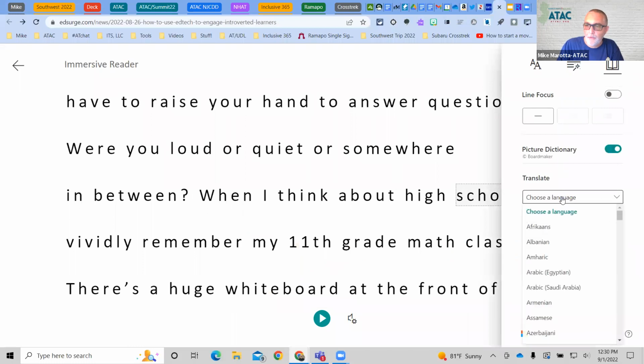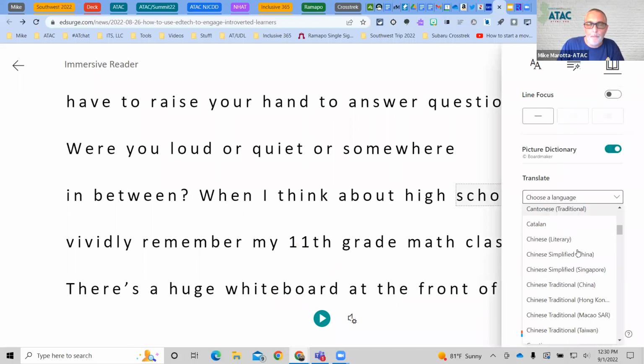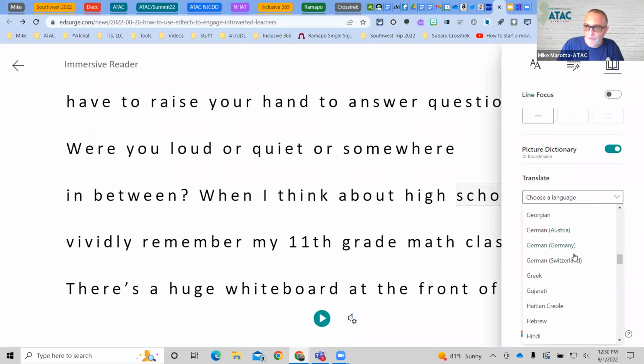And then finally, which I always think is really powerful, the Immersive Reader has a translation feature built into it. Let me change it to Spanish, only because I know Spanish has a voice.